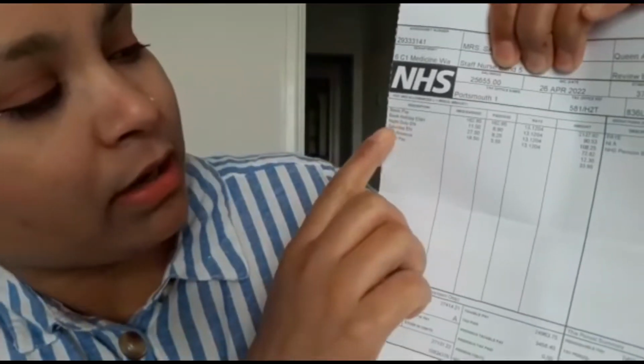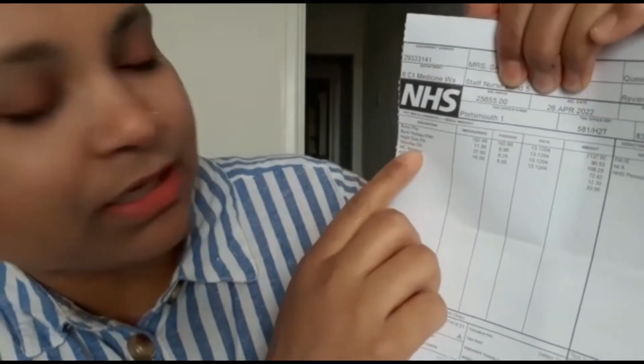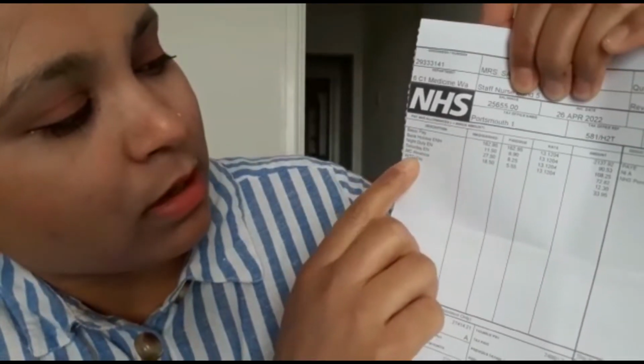Bank holiday, night duty, Saturday, and also some they paid for when I was absent with sickness. So that's my salary, the most recent, 1722. I did not do any overtime this time. I did night duty, I did one night shift, I think one or two only. And then I did not work any overtime.